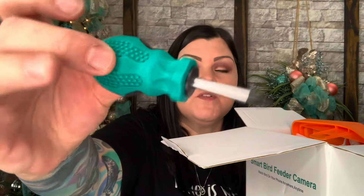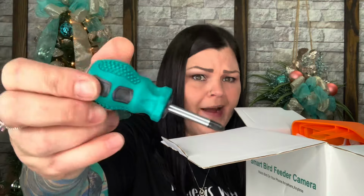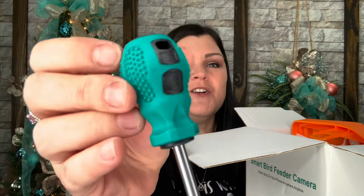Sometimes when I've had to put something together, they give me a cheap little screwdriver that I never would want to keep, like it's one-time use and I'm good. But look at how cute this one is. This one for sure I'm keeping. And look at the teal. I'm definitely keeping this in my area. This is going to be my new little screwdriver. It even has little grippers to help.